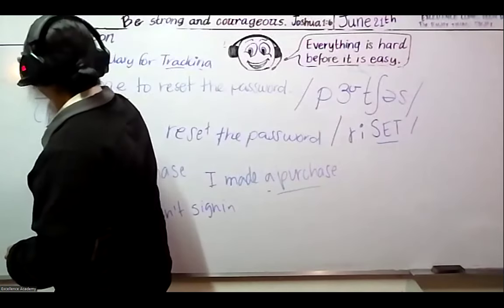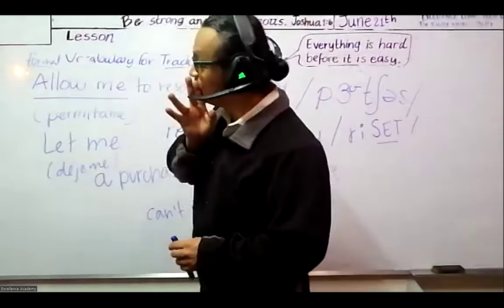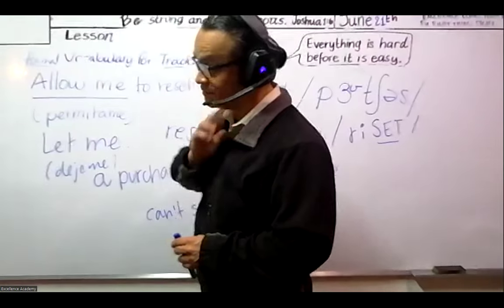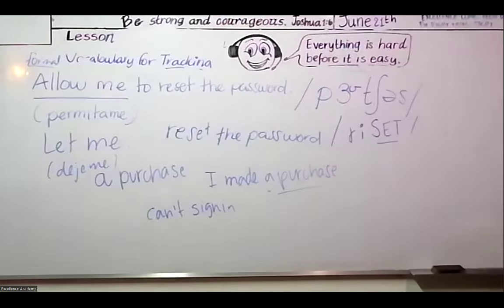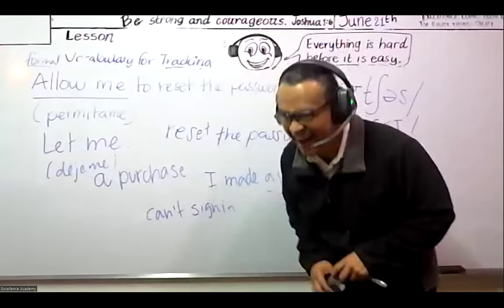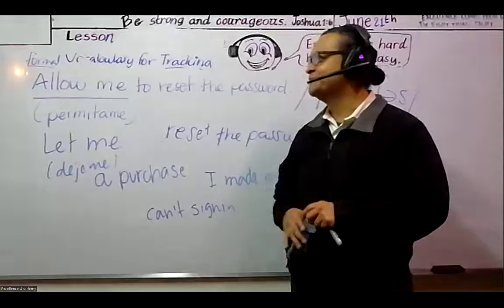Allow is more formal. So if you work with fancy customers who rent very expensive cars, you're going to say, allow me. You understand? For example, a loyalty team. If you work with very fancy customers, right?